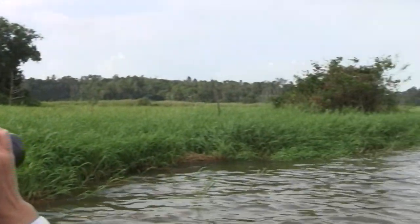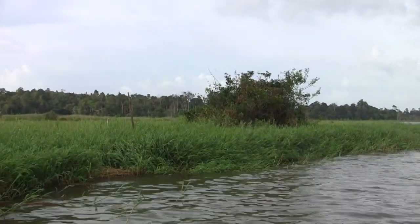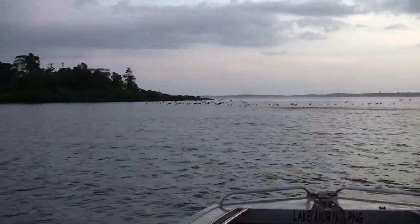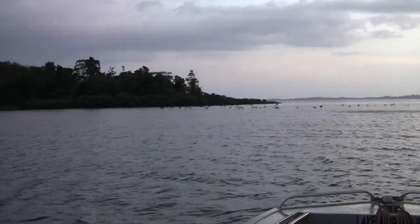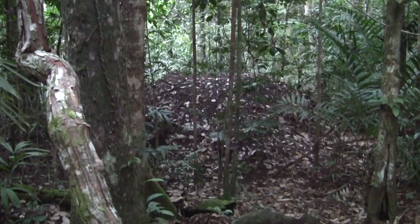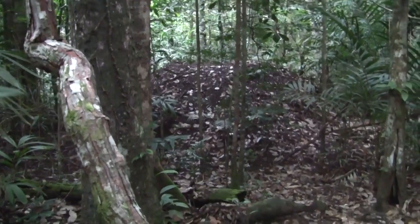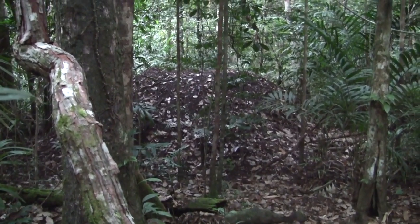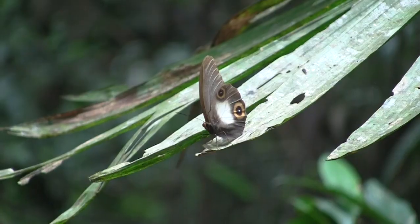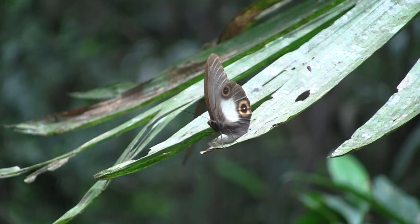There's a crimson finch in this bush. These are all spotted whistling ducks. This is the mound for the orange-footed scrub fowl. Is that a close relative?